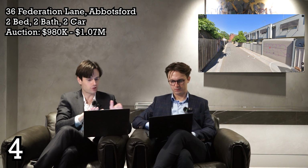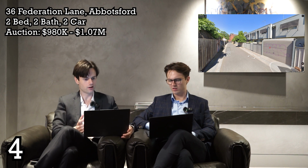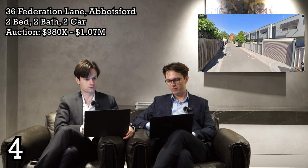But you enter via Federation Lane, which is a small laneway at the rear. But the front of the property, you actually enter through, it's not off a street, it's kind of through a common area driveway. And I think your cars are stored in the second stage of this townhouse development next door, in like a car park area. Really? So a little bit funny, but in a cool area, I see it can be quite attractive to a young family or a professional.